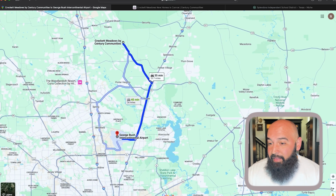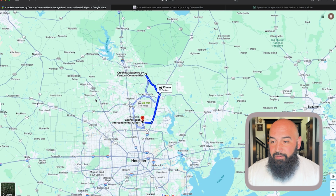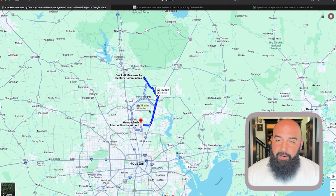That's really the great thing about being up here on the northeast side of Houston. You can pretty much be anywhere along these main highways up here, and you can get into town, you can get into the airport. It's not too bad unless you're way out somewhere, but pretty much in Houston and the immediate surrounding areas, you can get to the airport pretty quickly.